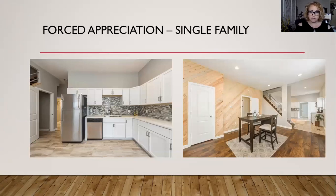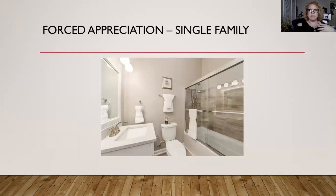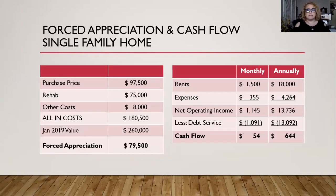Now, originally, we were thinking we were going to flip it. But when she asked that question, I was like, I don't know. We started looking at our options, and we started calling around and talking to lenders. So this particular house, we bought it for $97,500. We put $75,000 into it because it was going to be a flip, so we did a nicer level of rehab. We had about $8,000 of other costs, so our all-in costs were about $180,000.